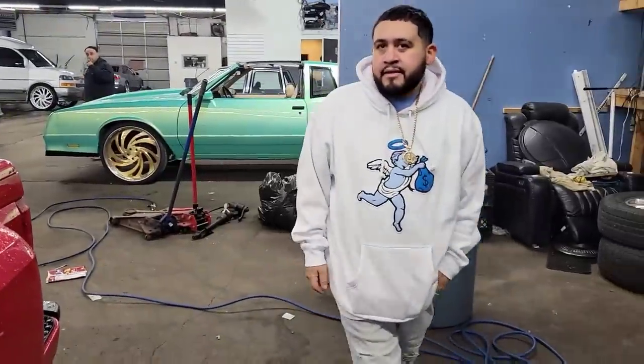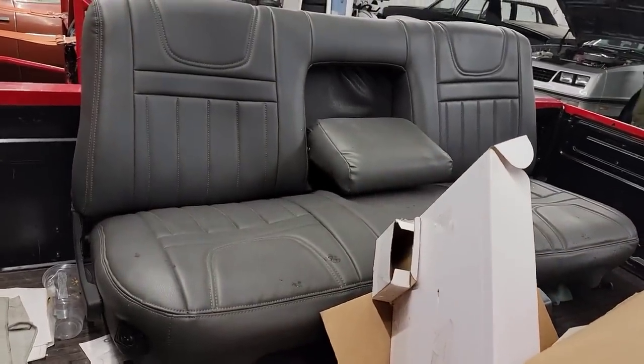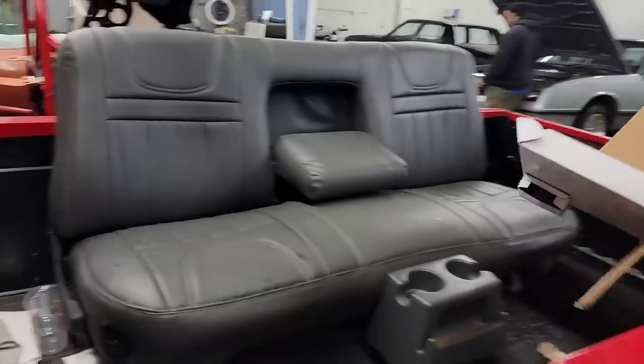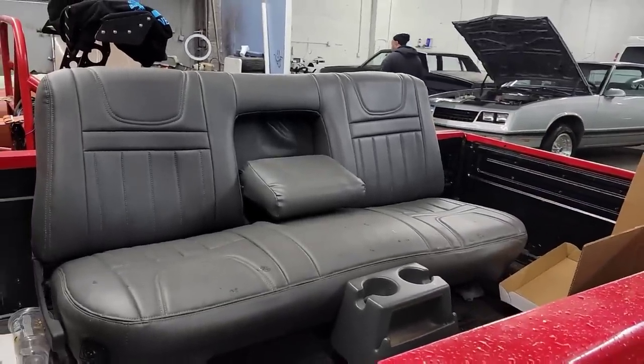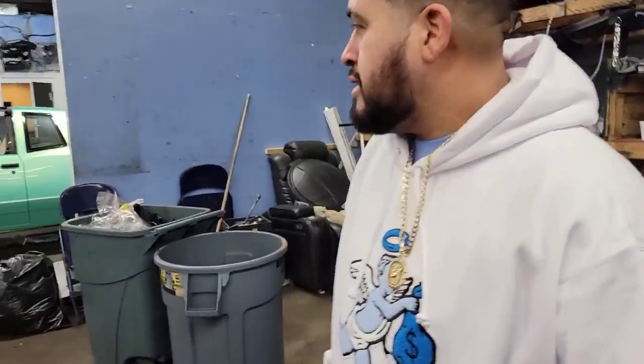What you doing with the Bentley? You gonna sell it? We might. I mean, if somebody's interested and they want it. If anybody's interested in a Bentley for a Ford, it's available. Hit up Fabian. This one's kind of pending already, so. Oh, the truck? Yeah, hell yeah. Oh, you already sold it.